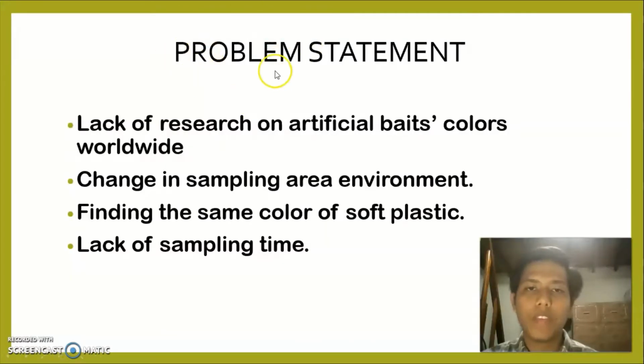The problems that I faced in completing my study: the first one is lack of research on artificial bait color worldwide. The second one, change in the sampling area environment. Third one, finding the same color of soft plastic. The last one, lack of sampling time.